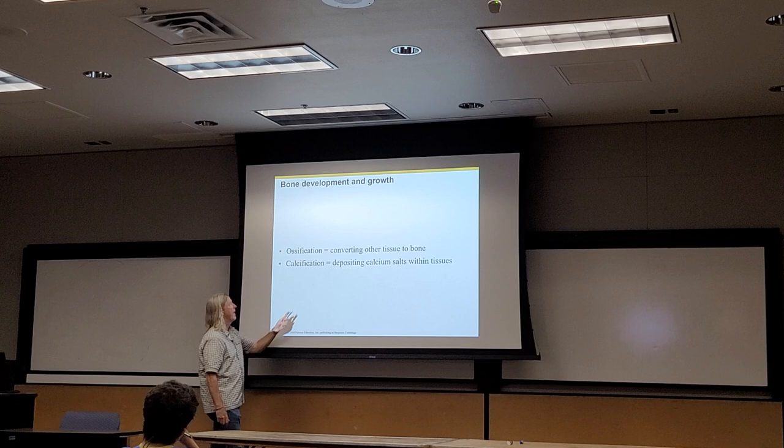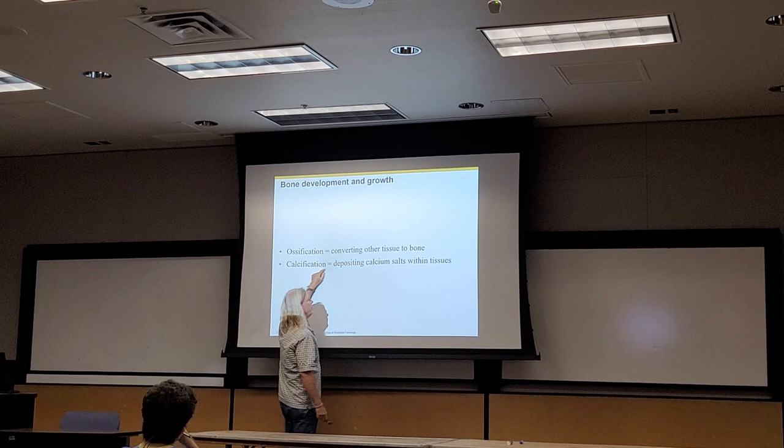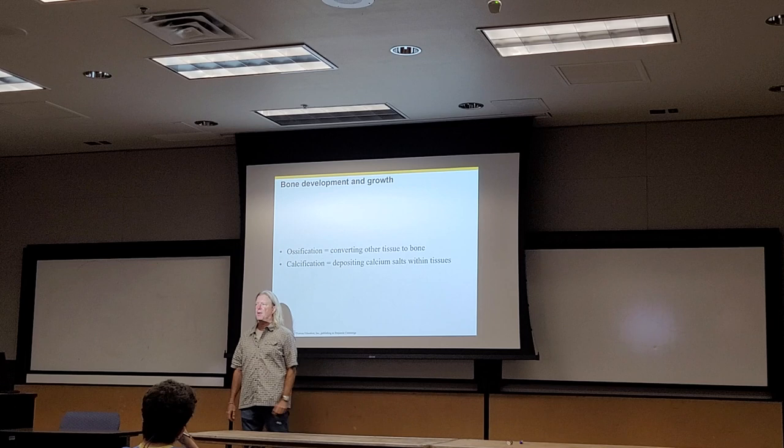This also happens when you're inside of mama. This is making it hard. So this means changing another type of tissue to bone. This means putting the hydroxyapatite in there, putting the calcium salts to make it hard as a rock. And again, this was all happening when you were inside mama. Where is the only place that, when you came out, you still had a lot of cartilage and other tissue?